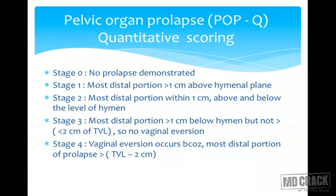Prolapse is also classified by a newer method called POPQ, the pelvic organ prolapse quantification system. In this, stage 0 means no prolapse is demonstrated. In stage 1, the most distal portion, that is the external os, is more than 1 centimeter above the hymenal plane. Here the hymenal plane is the reference point from which we grade the prolapse. In stage 2, the most distal portion of the prolapsed organ is within 1 centimeter, either above or below the hymenal plane.